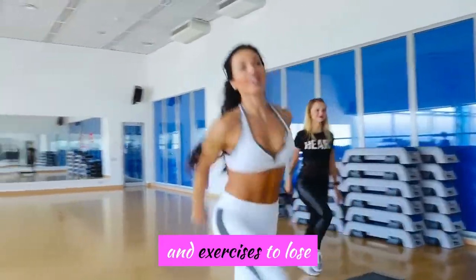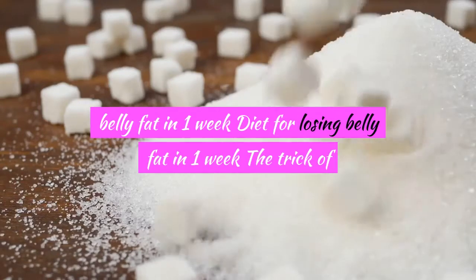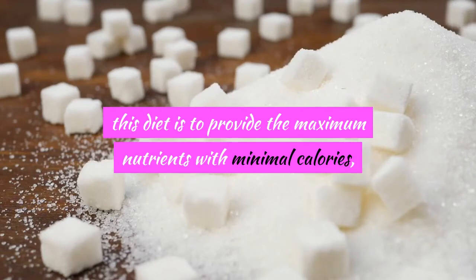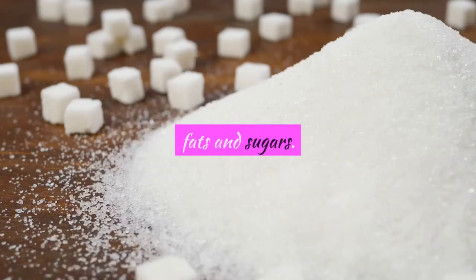Diet and exercises to lose belly fat in 1 week. Diet for losing belly fat in 1 week. The trick of this diet is to provide the maximum nutrients with minimal calories, fats and sugars.